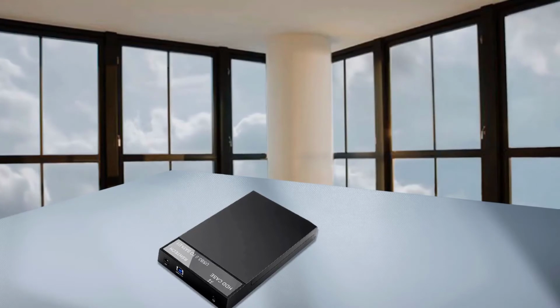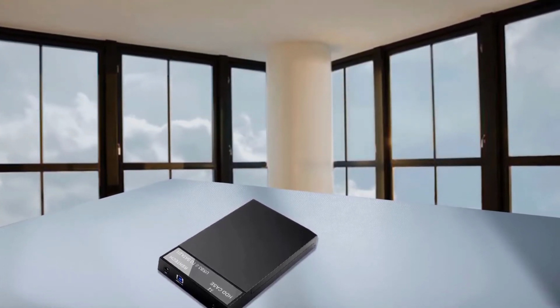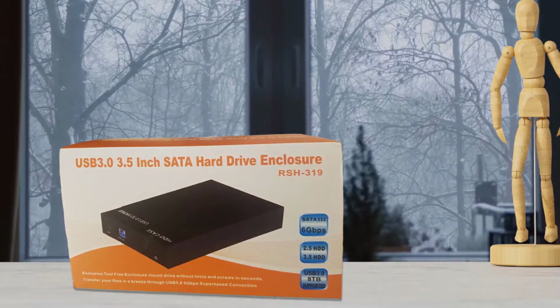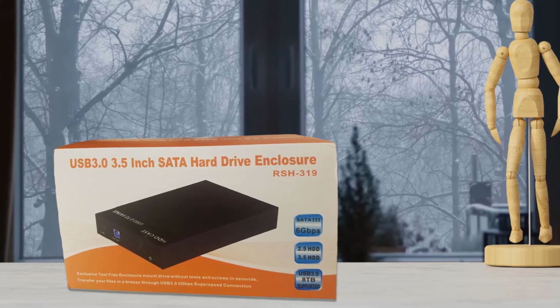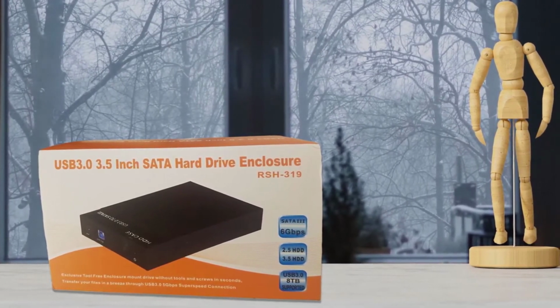For the connectivity, you will find a USB 3.0 connector on this enclosure that will help your drive reach data transfer speeds up to 6 gigabits per second. If you are concerned about its compatibility, this enclosure works on all operating systems including Windows 2000, XP, Vista, Windows 7, 8, 10, Linux, Mac 9.0 or above.